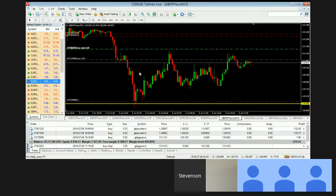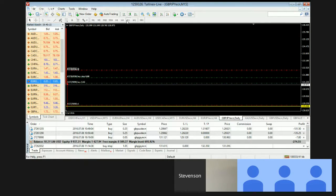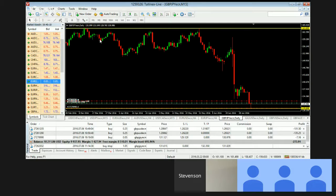Let me show even Great Britain. Great Britain's not even in the U.S. This was you guys trading on Monday, right here. See that small little candle? Barely a candle right there. That's what you guys were trading. That little thing. This is what people are going crazy for.